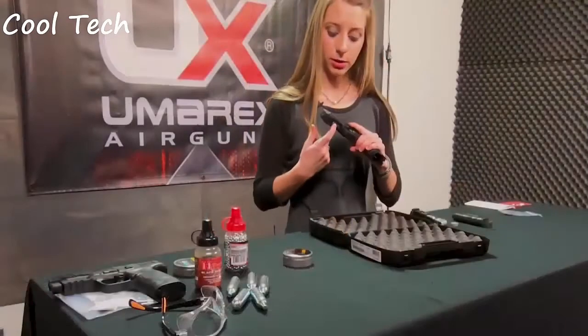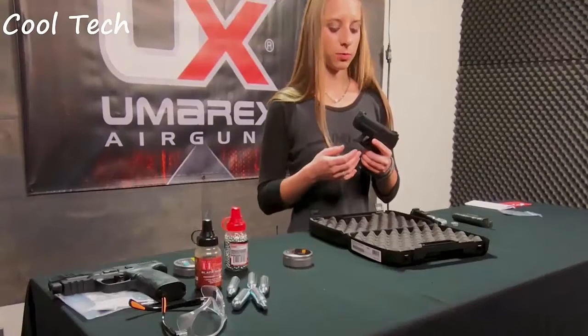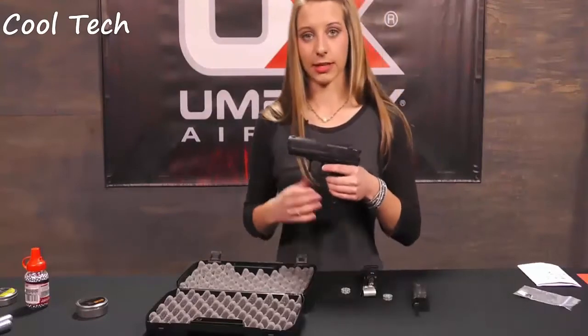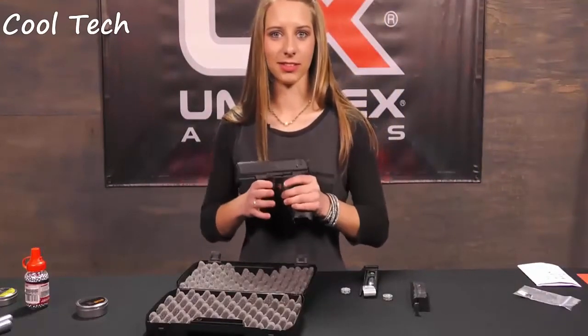And then next up here we have the accessory rail, so you can put your flashlight on it, your laser, or even a weight if you wanted to make it weigh more, but the weight with this metal slide and the mag is pretty nice. It feels really good, it's a nice balance.